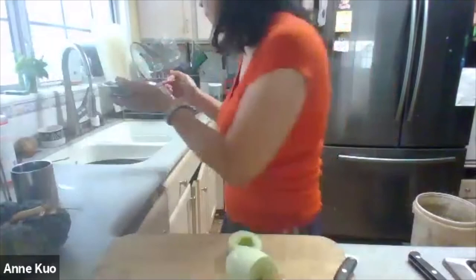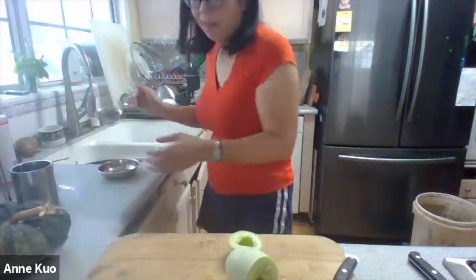And again, you want it to completely dry before you put it away in your seed saving vessel, whether it's a baggie, envelope, or a jar. And let me show you the difference between an immature cucumber seed and a mature one. Let's hope it stays on my finger.